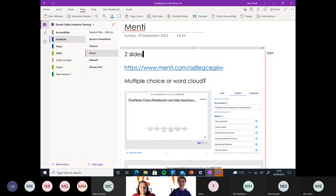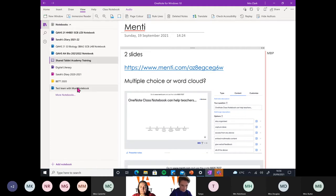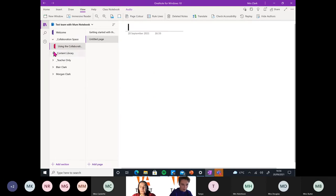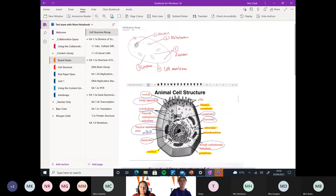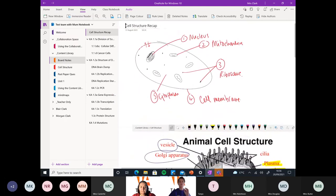And the other one, two more, is the replay one. So if I go and have a look at my mum's one, and I go into the content library, I'm just going to go into my board notes, and I've got my cell structure. Now, replay is really good for showing kids, but also if you're wanting to show them something that you've done.